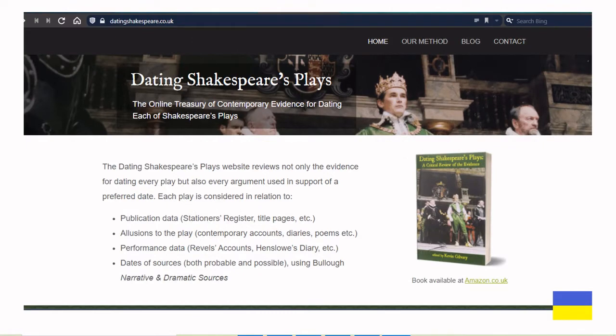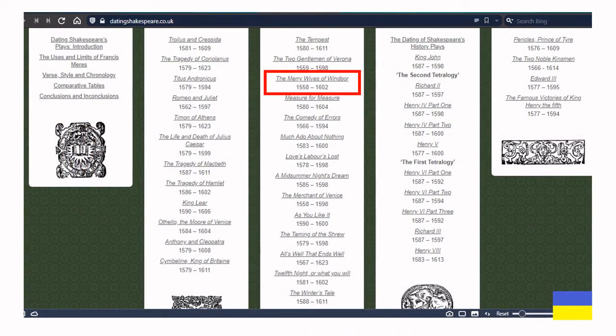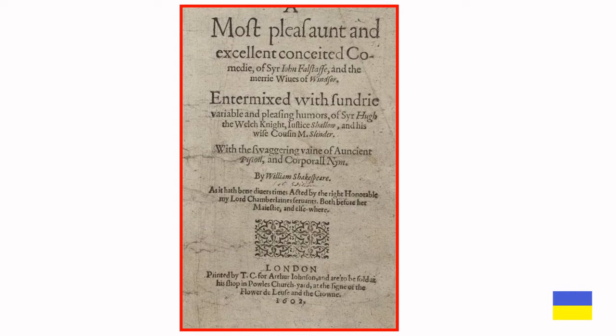This is the main page, Dating Shakespeare's Plays. And the editor of the book that accompanies the website was Kevin Gilvary. He and his team of scholars actually decided to compare all the possible dates, and they came up with the following. They estimate that for The Merry Wives of Windsor, the earliest time it could have been written was 1588, and the latest time would have been 1602 for the final revision. And that's based on the fact that the first quarto of Merry Wives of Windsor was published in that date.